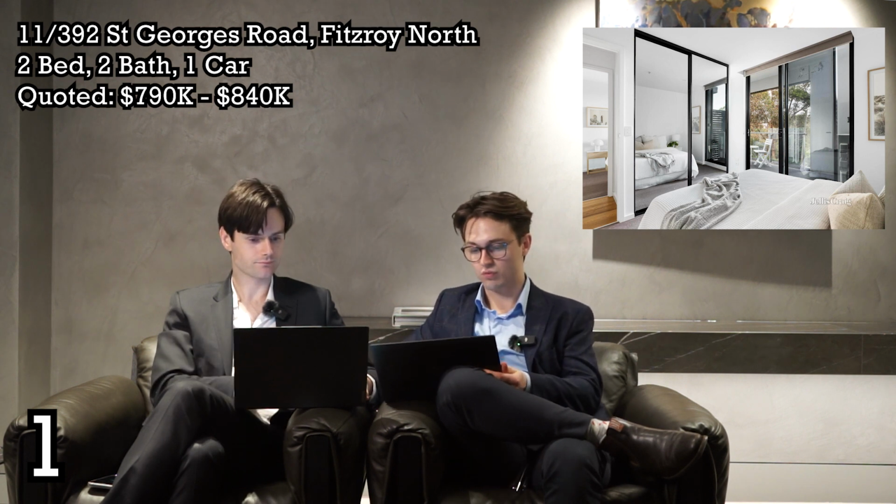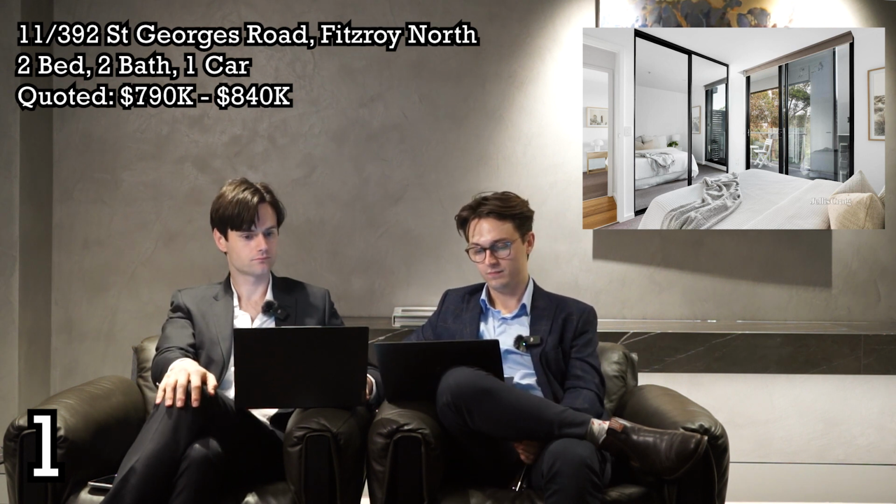I think it's right overlooking Merri Creek Linear Reserve, so what a lovely outlook. Yeah. And you won't get built out, which is really good. I think this is like a townhouse apartment type of thing, Ben, at the end of the block.